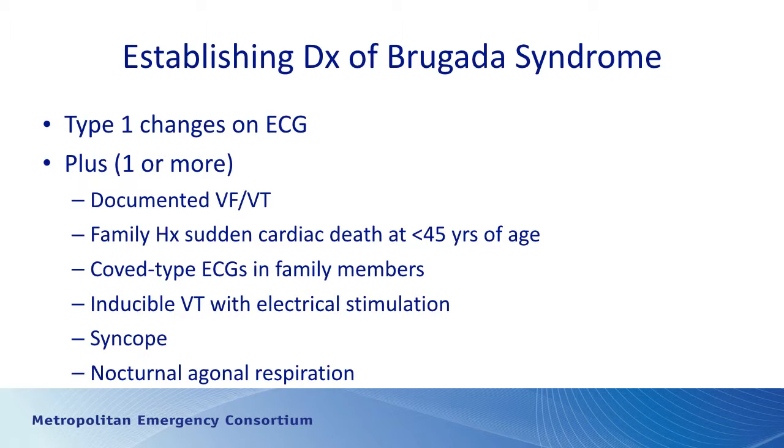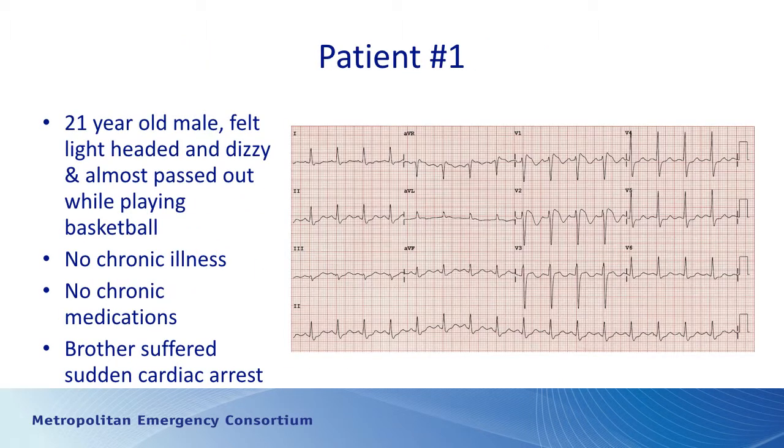So we've been through the EKG changes. Let's go back to those original cases. We just talked about Brugada, and I set it up for this patient. Here's a 21-year-old patient. He's got no chronic illness. He felt dizzy and lightheaded while playing basketball, and his brother suffered a cardiac arrest.